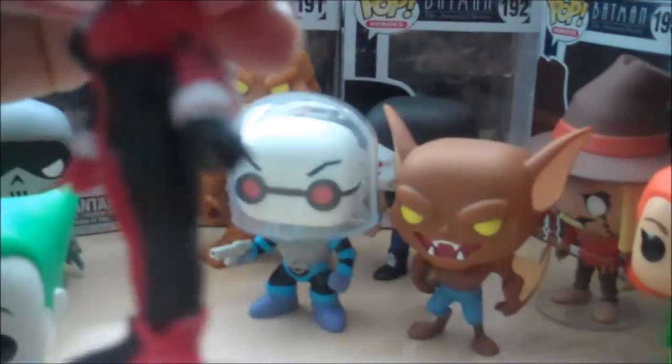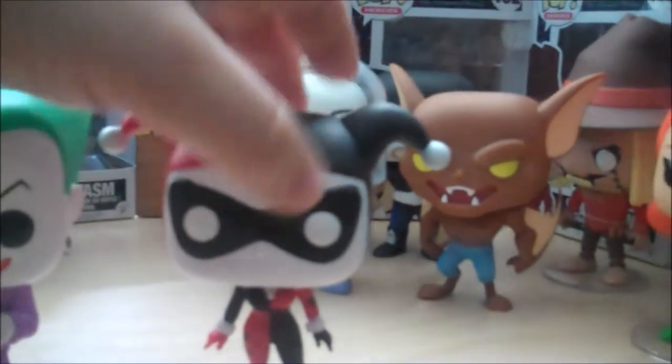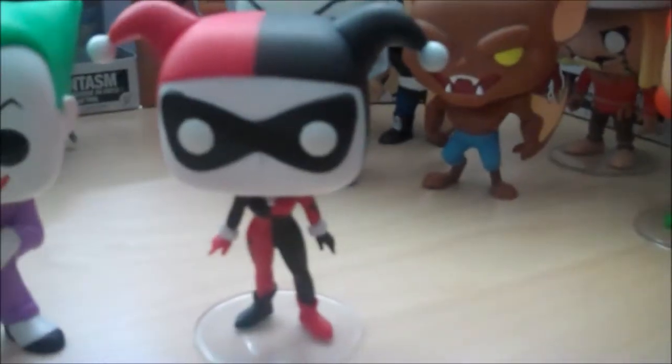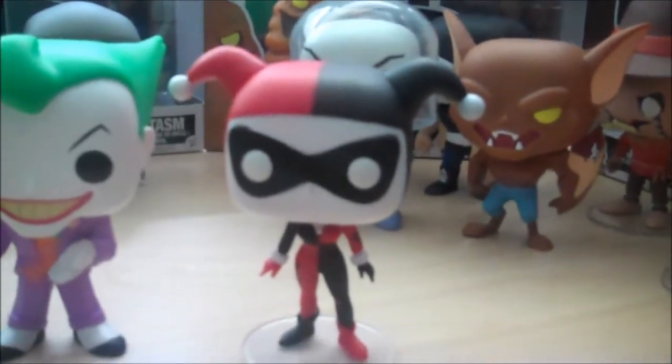I love the black and red, and they just make her pop just like she does in the television series. There is absolutely nothing wrong with the way she looks. She is practically flawless. I love her pose. Wouldn't it have been cool to maybe see her with a mallet? Yeah, that would have been cool, but they did a wonderful job with her, and she is just standing out as one of the coolest in the series.